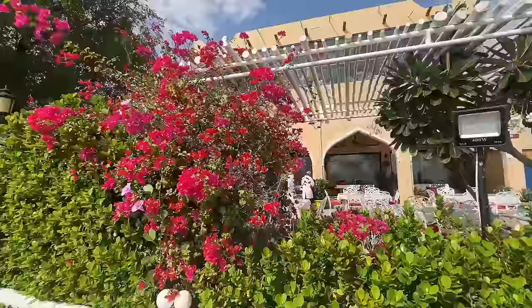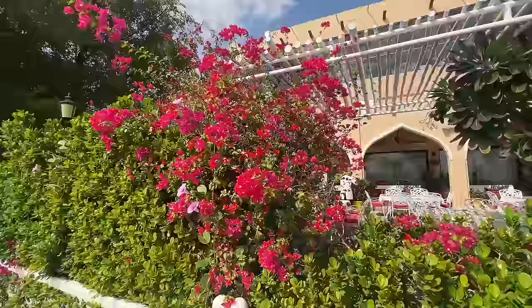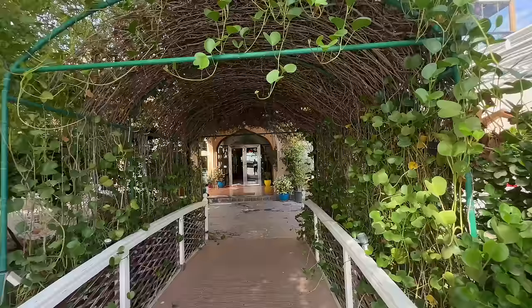It's surprisingly lush here in Doha compared to what you would see in Dubai. There's a lot more greenery.